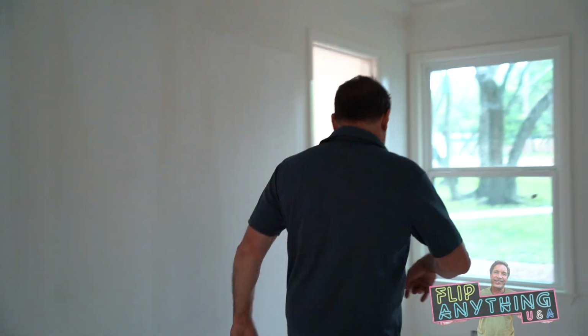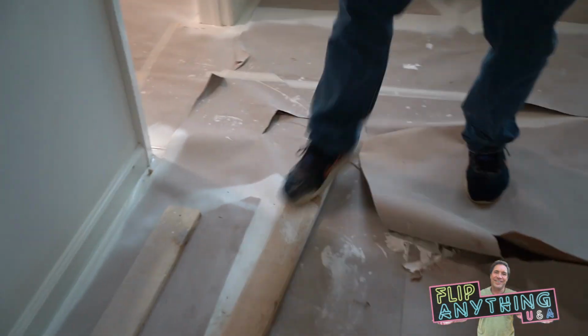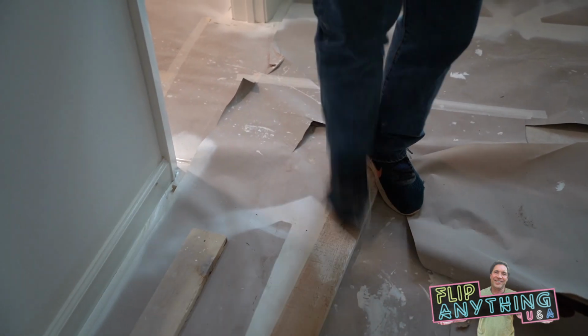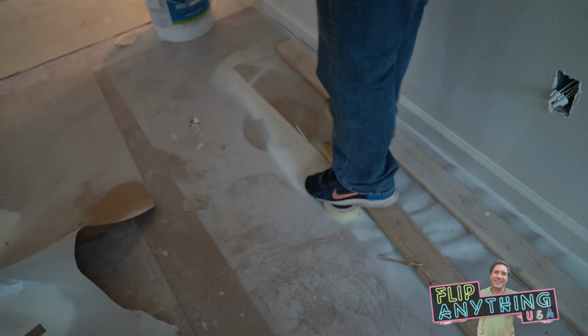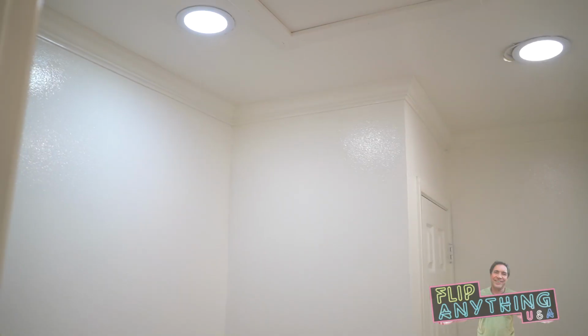This makes me nervous. Don't ever let anything like this stand. See that there? When you see a nail like that, just push it over. And same here. I've stepped on probably 5 nails in my lifetime. It doesn't feel good. So again, here's the laundry room.